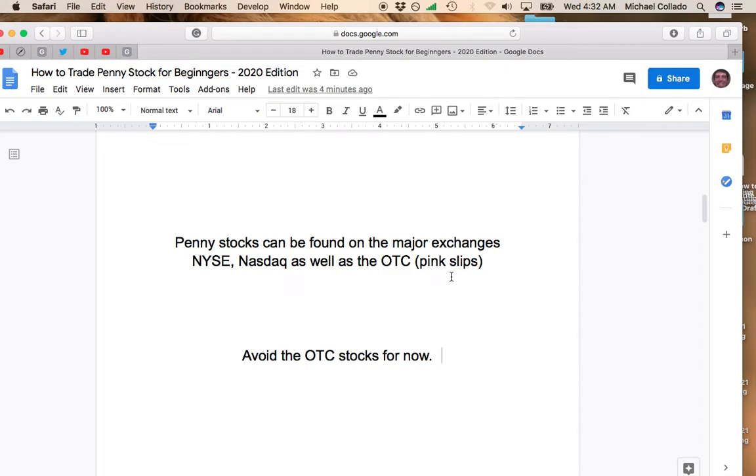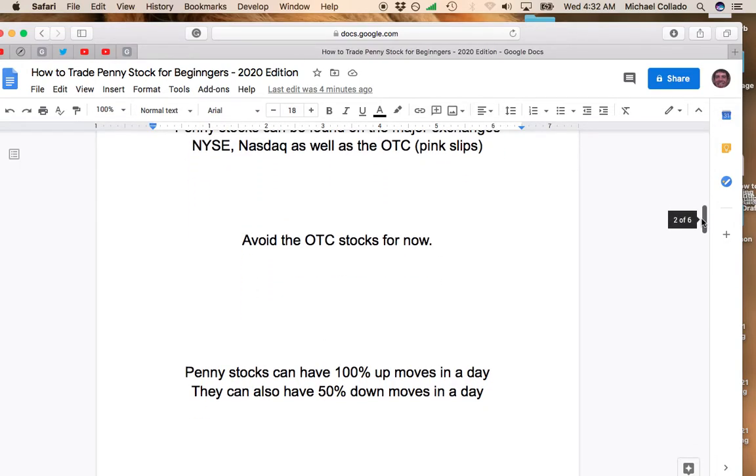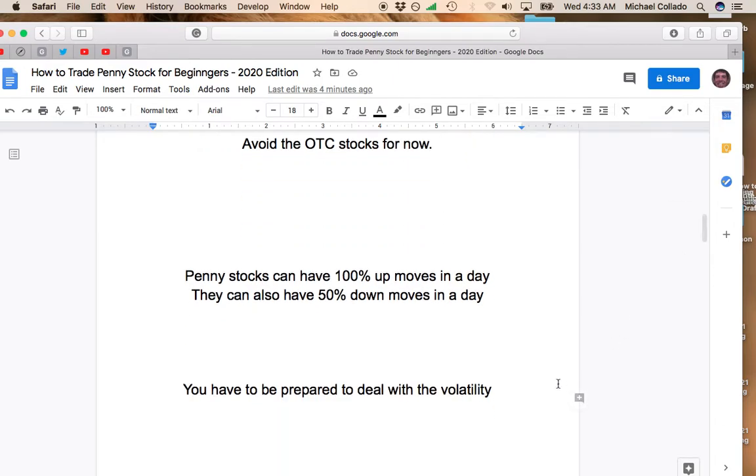You are more likely to lose money trading OTC penny stocks. So the thing about penny stocks, the thing that allures a lot of people, is that you can have penny stocks that move 100% up in a day, but these penny stocks can also move down 50% in a day. So when you do trade penny stocks, you have to accept the volatility on the upside as well as on the downside. These penny stocks do not move in one direction. They don't move up every day. So you have to be prepared to deal with the volatility.